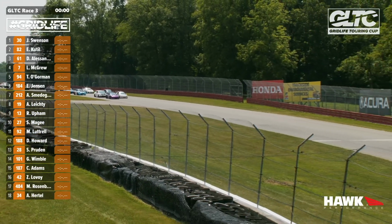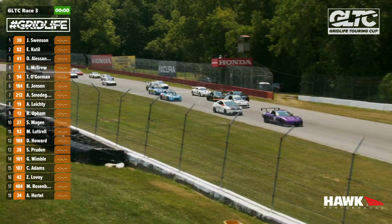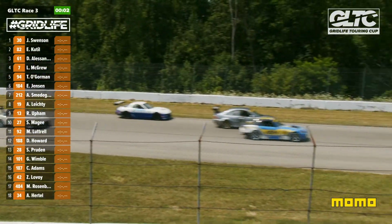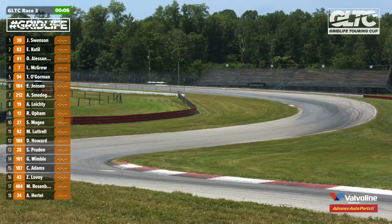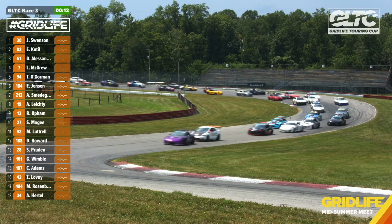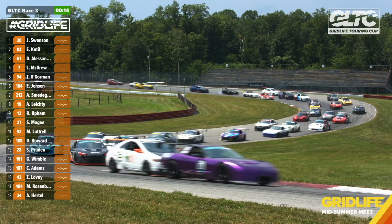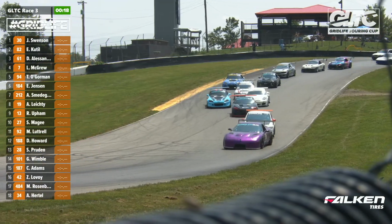Swenson on the inside, Coutil on the outside. We're green. Boy, and a big move at the back. I think that's that Scion with that V8. And man, did he get a launch down into turn 4. We've been talking about China Beach. Swenson leads in, and they float through that corner, and he has got serious company. But what a start by Jensen up into 3rd.